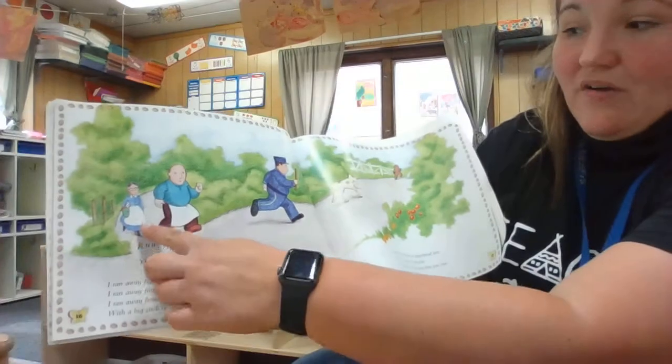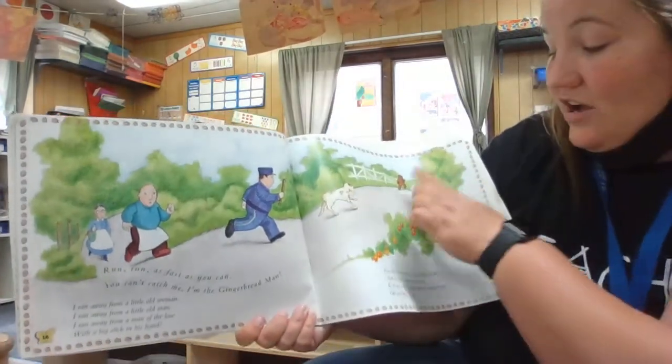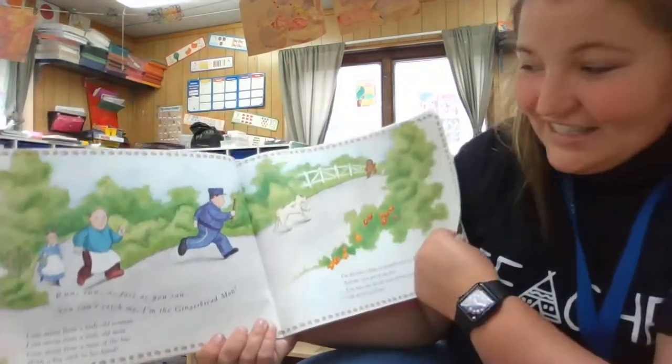So he's running away from the little old lady, the little old man, the police officer, the dog, and he is going out of sight.